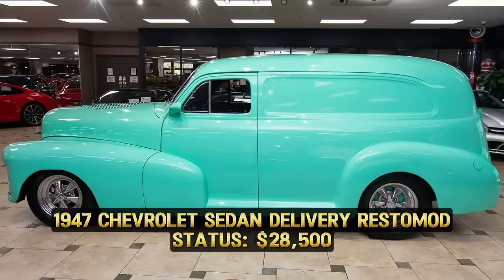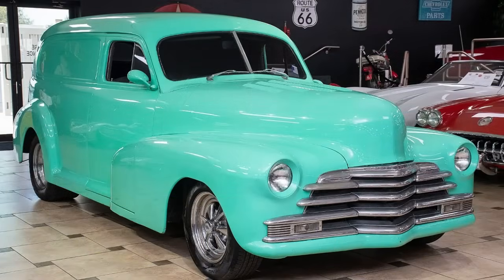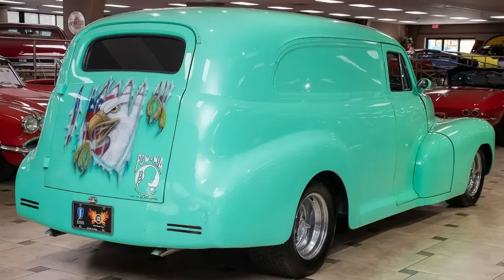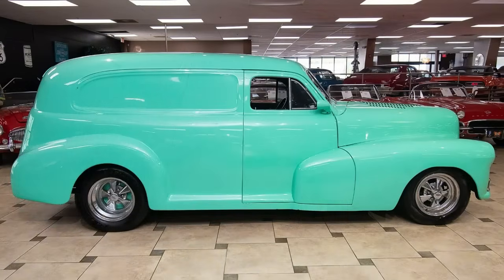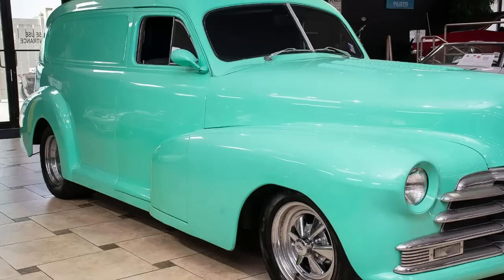1947 Chevrolet Sedan Delivery Restomod. Status: $28,500. Location: Ohio. This 1947 Chevrolet Sedan Delivery has been transformed into a tire-roasting street rod with an unmistakable custom flair. Powered by a snarling 396 cubic inch big block V8 and finished in striking seafoam green with a custom rear mural, it's a head-turning blend of vintage utility and modern muscle. Whether you're looking for a unique showpiece or a torque-rich cruiser with attitude, this Chevy delivers.